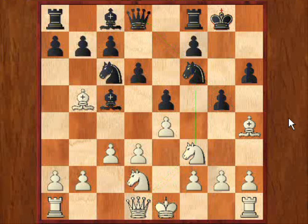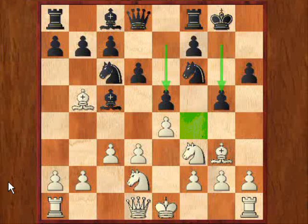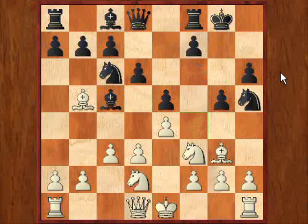In the game, Svidler opted not to sacrifice the knight, but to modestly retreat the bishop to g3, which is of course also fine. It doesn't spoil anything. Now, in pushing his pawns to e5 and g5, it means of course that black now has a stronghold here on f4, and he has also managed to unpin his knight. So he now plays with his knight and goes for the f4 square. Knight h5, very logical.